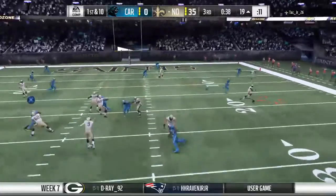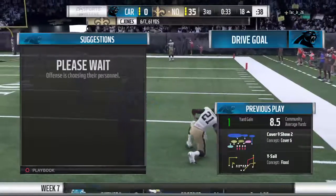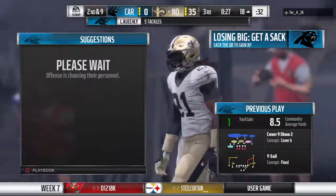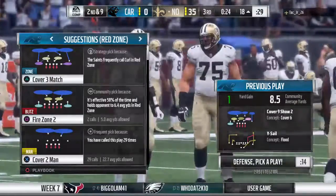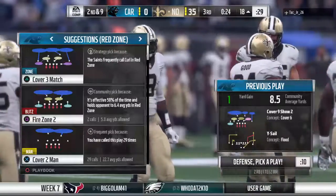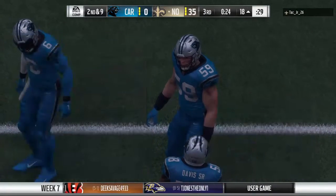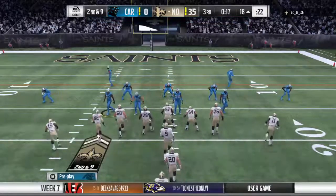Here we go. Jones now throwing on first down. A dump off to the flat for Perkins. And they'll bring him down at the 18-yard line. It'll be a pickup of only a yard, and that'll make it second down. Nine yards still remaining to pick up the first down.